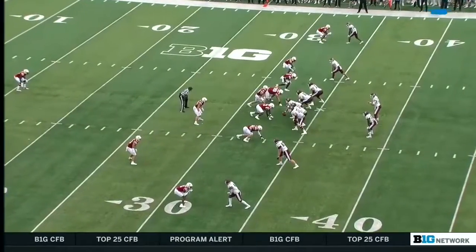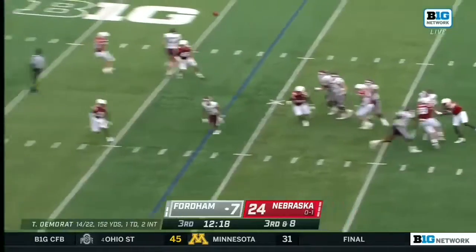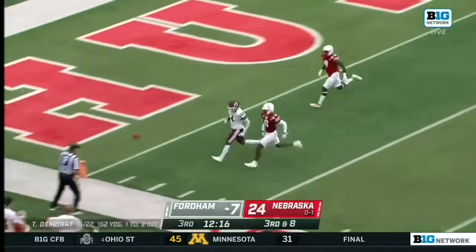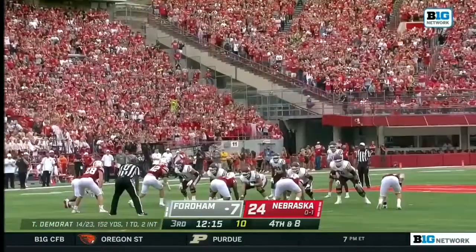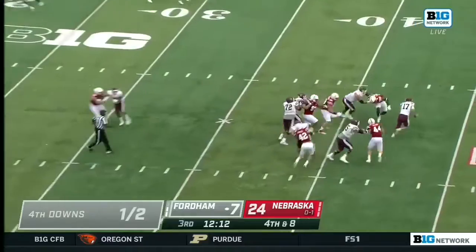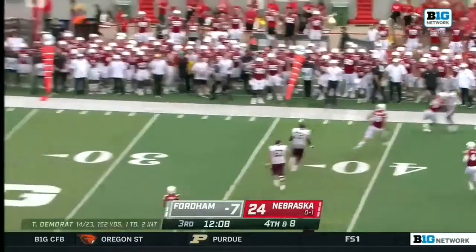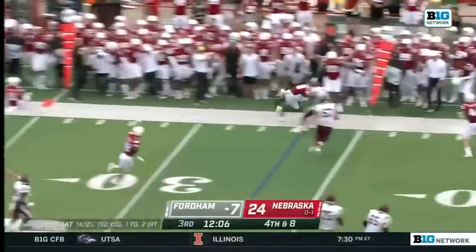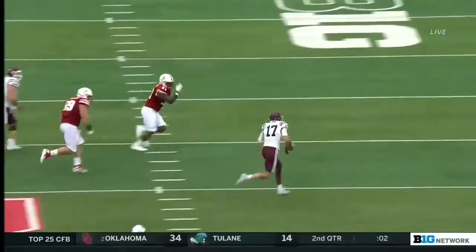Of those 376 games, 12 have been played against FCS opponents, winning them all. Nebraska playing FCS Fordham today, up by 17, still up by 17. He lets the coordinators coordinate on game day, doesn't tell them what to run, but does manage 4th downs. And they're going for this 4th down with DeMorat flushed, trying to keep the play alive. Throwing and coming back to the ball is Deontay Williams, the safety.